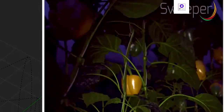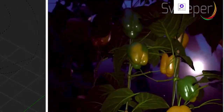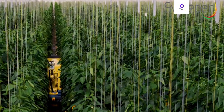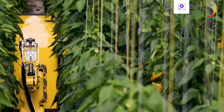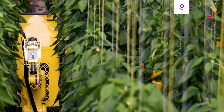The robot was trained to find obstacles like leaves and stems. With a simulated artificial pepper crop model and a deep learning network, it can detect the pepper location. The space in which the robot arm may move is very limited. The robotic arm employs visual servo control to reach the peduncle of the peppers. For this, it rotates the pepper in such a direction that the stem is always to the backside of the pepper.